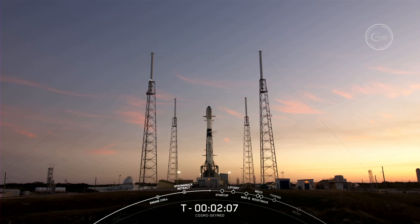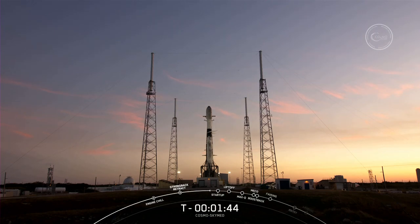As you can see on your screen, we've got some great weather over there. Coming up on the completion of prop load on second stage. Stage 2, LOX load is complete. And with that last call out, prop load is now complete on both stages.